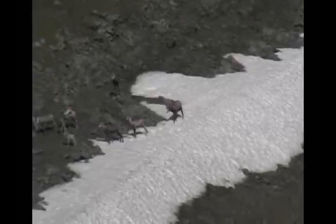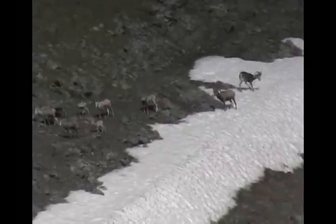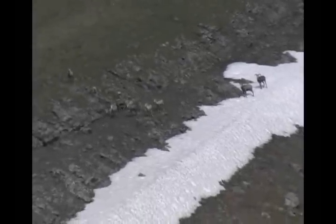They were playing around on the snow, chasing each other, and the one little ram was testing how tough he was with the bigger ram, and they were butting heads a little, and he was kind of hooking at him. So it was a pretty neat experience. That was our first up close opportunity at some sheep on the hunt, and we had a pretty good time, but it just didn't work out, not a big enough ram.